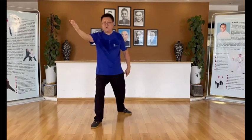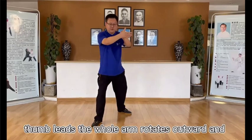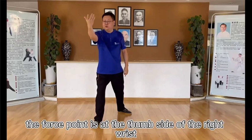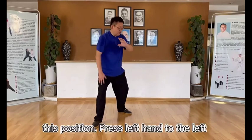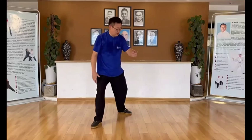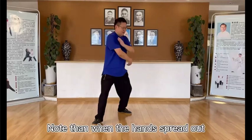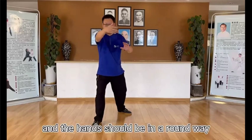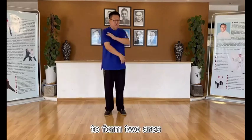The hand flies up obliquely. The thumb leads the whole arm to rotate outward, and the focus point is at the thumb side of the right wrist. The left hand turns right with the body at this position. Press the left hand to the knee obliquely. The palm root draws an arc outward, near the left hip but slightly away. The five fingers point outward obliquely. Now, when the hands spread out, the shoulders must be pulled apart. In this position, the action should be driven by the wrist to form two arcs.